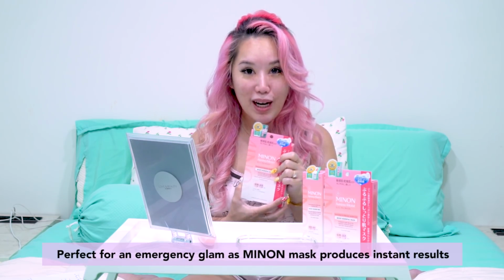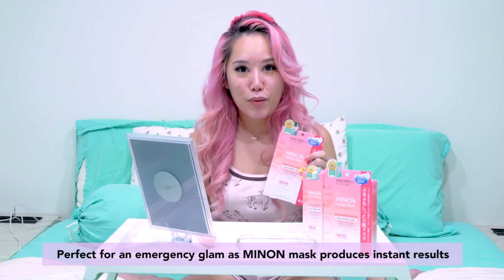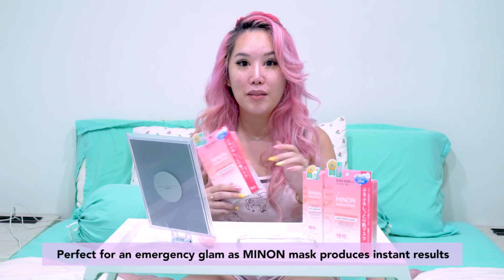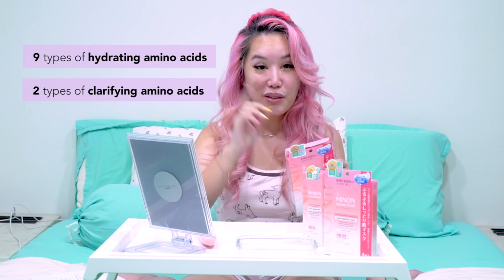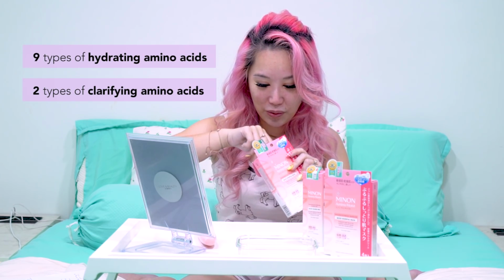And considering how many Japanese skincare brands there are and how many brands of masks there are, it's a pretty amazing feat. Many Japanese makeup artists actually use it on their celebrities before they do an important shoot. So this is a great thing for emergency glam because it will make your skin immediately more radiant and supple. There's actually 9 types of hydrating amino acids inside and 2 types of clarifying amino acids. It's a lot of stuff packed into one mask.